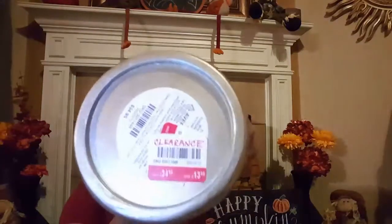So I asked the lady that was working there, "Could you do a price check on the smaller ones? Because it's kind of weird that the smaller ones are more than the larger ones." And she did a price check, and true enough, they were more. So I decided to get two of the larger ones, and maybe the smaller one will go on sale soon, but the regular price was $34, and I got them for $13.98.